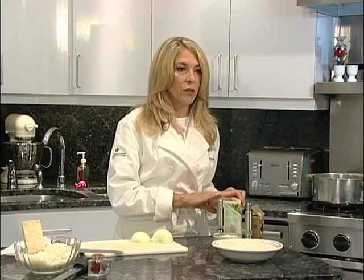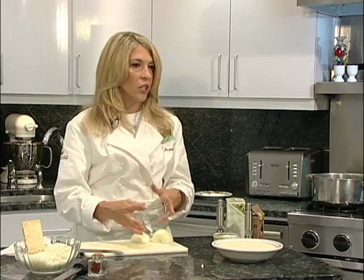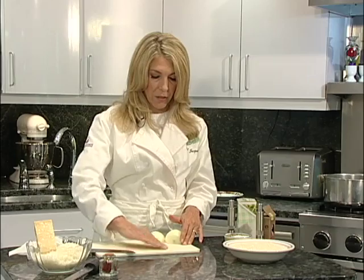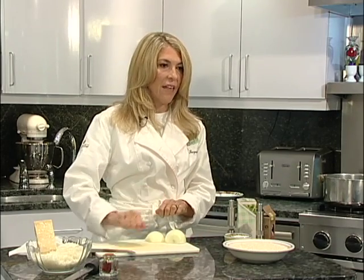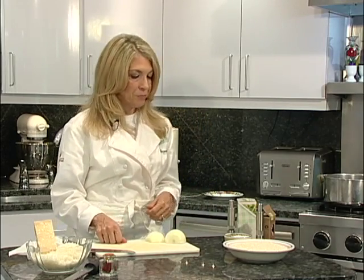What I like to do with my Maldon salt, the flakes, after I'm done cooking a piece of meat, I'll put a little bit of olive oil or butter on my cutting board, and I'll put a few of those seasoned flakes and then cut my meat right on top of that, so it gives you a little bit of that flavor, and it's seasoned perfectly.